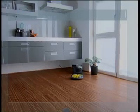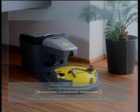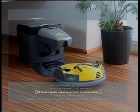After docking, it transfers its load of dirt to the base station and recharges its battery for the next tour of duty.